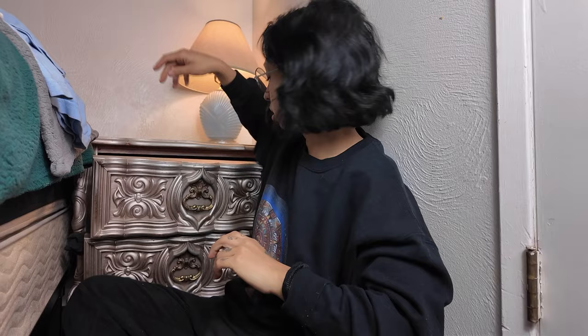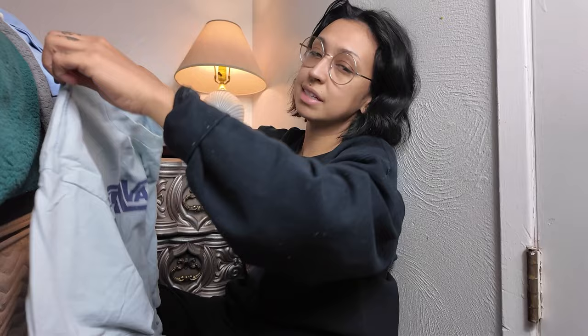This is a sports bra. Shouldn't even be here. Let's see this one. Oh, my God. I have to keep this one. You see what I mean?